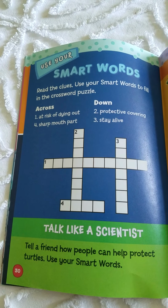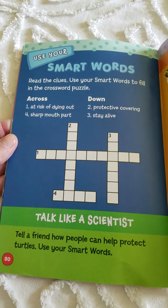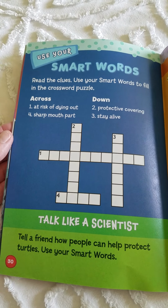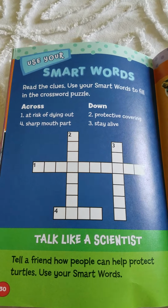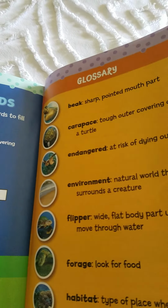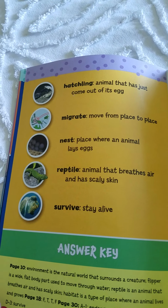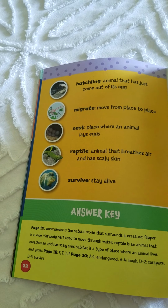And here we just have some fun activities that we won't do together, but maybe I can bring this book back to school when we return, and it'll be open for people to take out from the library or work on during their free time. We have our glossary talking about all the smart words that we learned about. And we have an answer key to some of those fun activities contained in the book that I'll let you look at later.